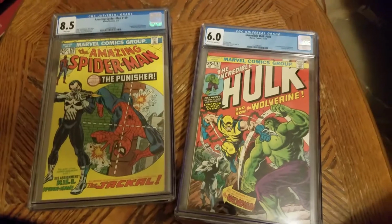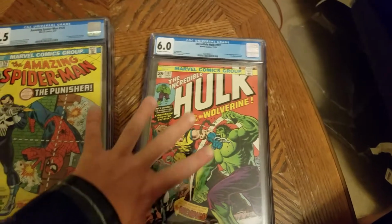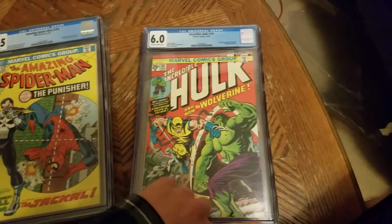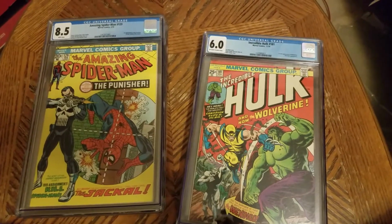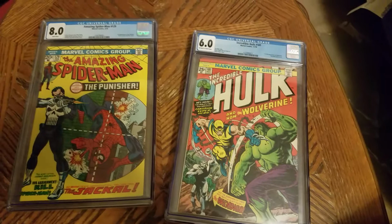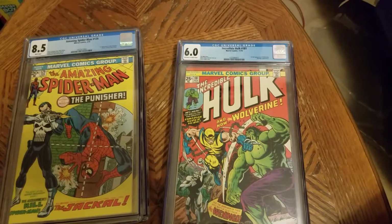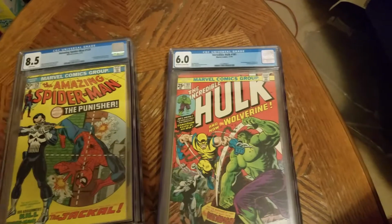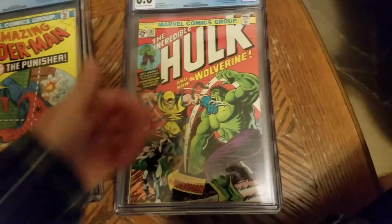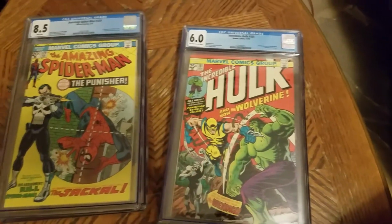So anyways, I was really excited to get all these. And like I said, this 6.0 is nicer than all these books right here. If I ever do sell any, it'll be this 8.5 and it'll be that 7. Anyways, I just wanted to show all these, and I'm really happy to have these books here in my collection. When I go for more key issues in the future, I'm going to be looking low grade. There's nothing wrong with that. Something like this is going to be hard for me to find again, but I just cannot believe this Hulk is this clean right here.